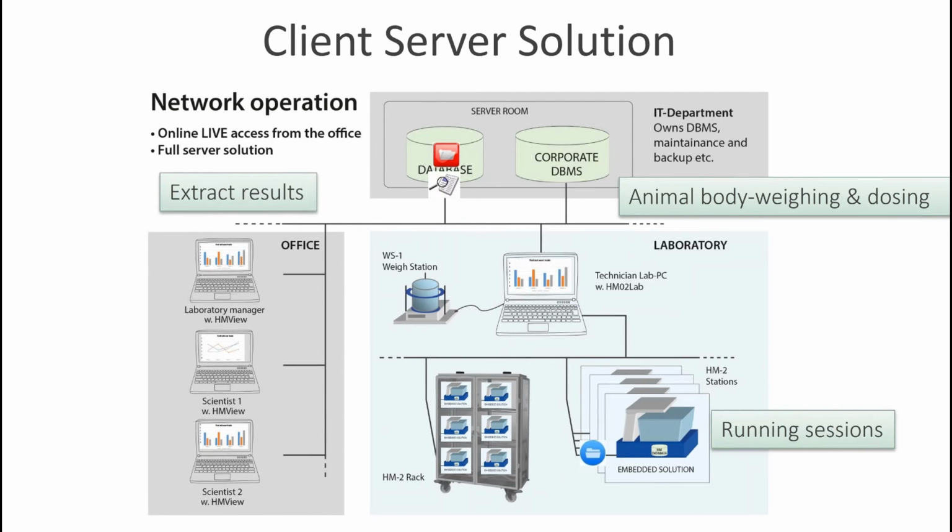Meanwhile, let's say that 24 hours has passed and the scientist wants to see how his project is going. He can do this without interfering with anything, because he can just run his report and extract the data to his computer and analyze it. And the data will just continue flowing from his project.